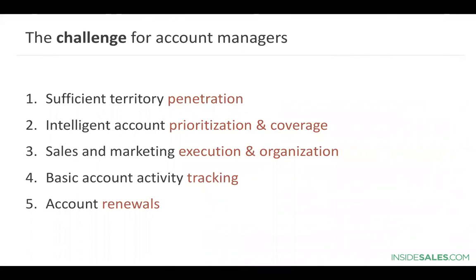Point number 3, sales and marketing execution in organizations. With everything that an account manager does, it's very difficult for them to actually execute on some of the marketing campaigns that come their way. It requires too many touches, too much time. The organization that's required to do it effectively is just not in their wheelhouse. And we find that a lot of them are trying to use Excel to manage these workflows, and they're just not doing a very effective job of it.